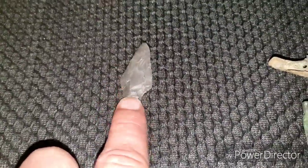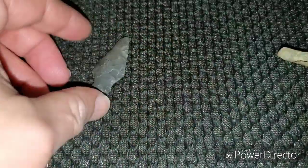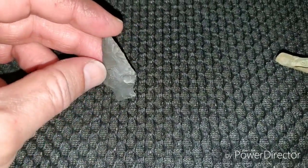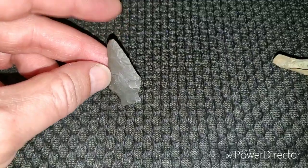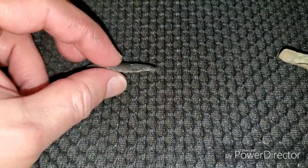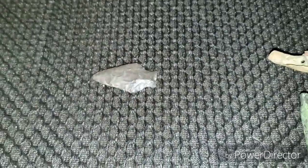So that was an awesome little find. I just had a little spot on the riverbank that I could check out. Most of the site that I checked there was still underwater, but we got the first arrowhead of the year, which I'm thrilled about. So that was a neat find.